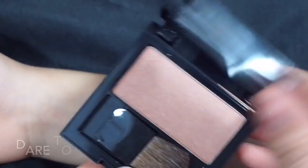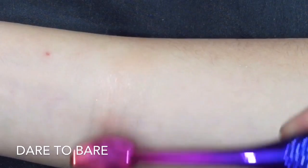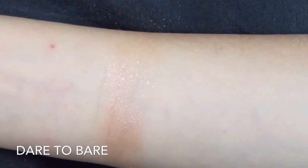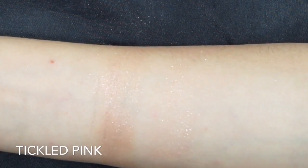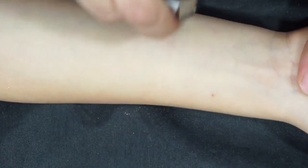I have two shades. I have the shimmering shade Dare to Bare and also Tickled Pink, and here are swatches of that. I also have the Revlon Insta-blush stick, and this is Rose Gold Kiss. These are very good for layering. These products are really great for layering if you want to pop a blush.